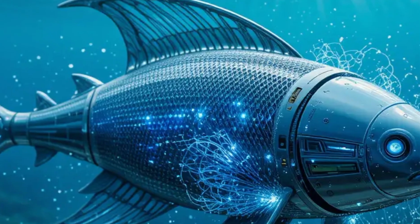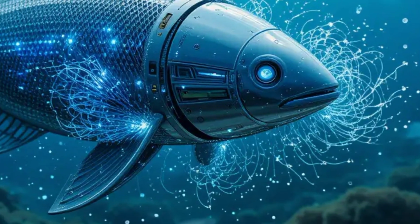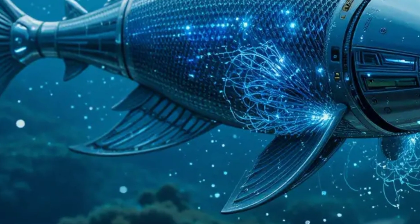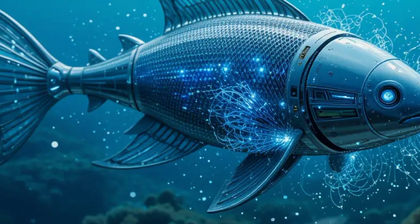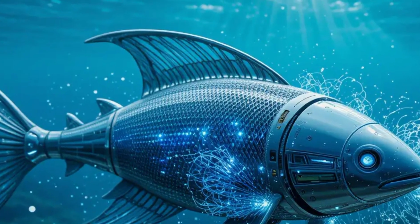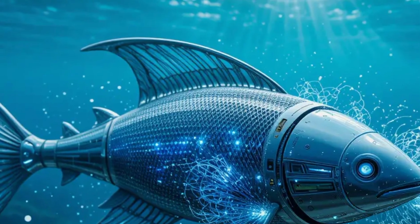Inside the body is a filtration chamber lined with mesh screens capable of capturing small plastic particles as water flows through it. The design ensures that the fish is always filtering as it swims, not just when stationary, and when that chamber gets full, Gillbert is programmed to surface, allowing researchers or handlers to retrieve it, empty the contents, and send it back out again. The simplicity of this cycle makes it ideal for repetitive use in local cleanup operations and educational programs.